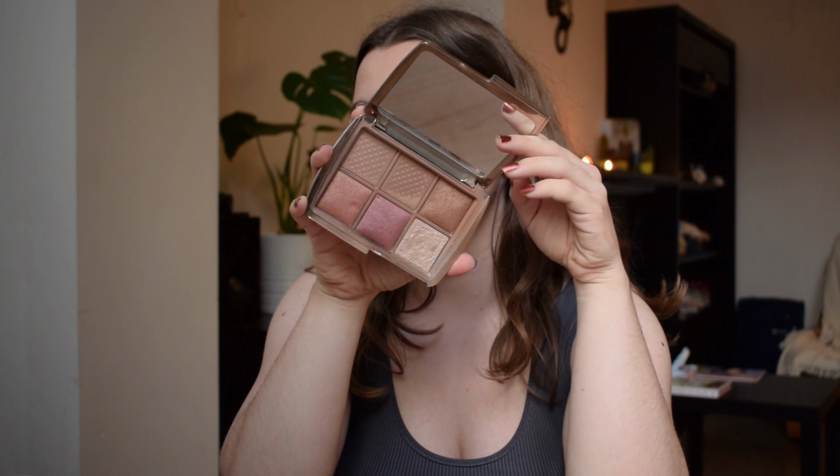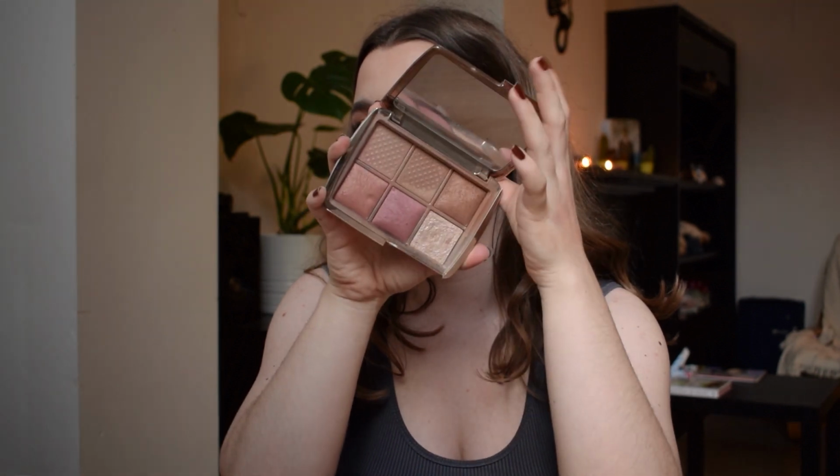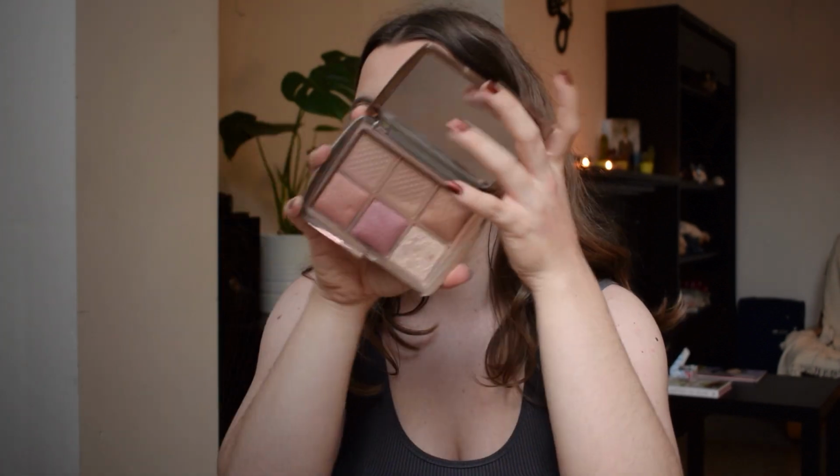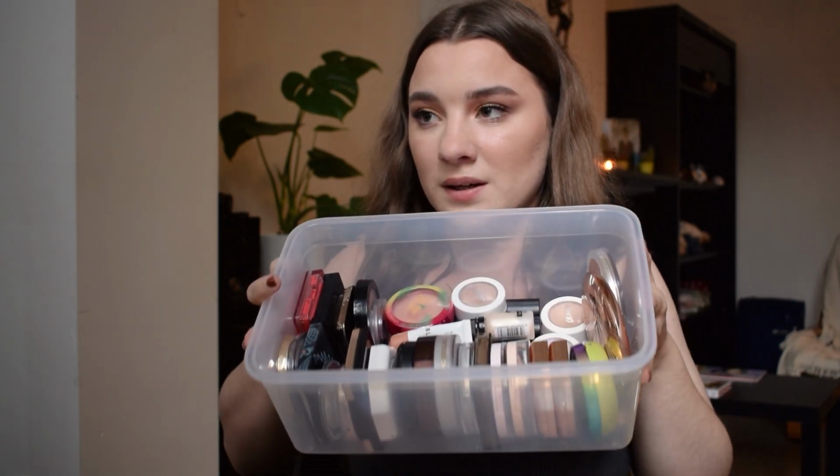And then we have the Hourglass Unlocked palette. Obviously keeping. Those two shades are gone. I like this highlight. This bronzer is nice when I'm a little bit self-tanned. Blush is beautiful. I love this palette a lot. So those are my face palettes. So I'm gonna keep those face palettes. So next up is the rest of my base products.